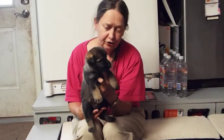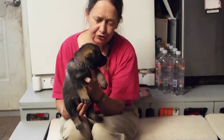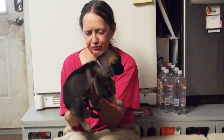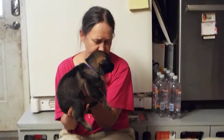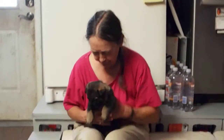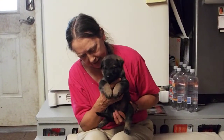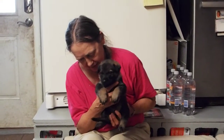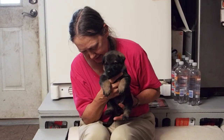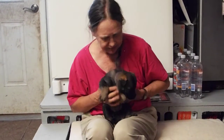Purple Collar Girl. Today is Friday, June the 19th. And as you can see, she's quite the big little girl. And she's looking around saying, "What's happening? I am just too cute. And I'm even sort of wagging my tail. I kind of like when Grandma holds me. I kind of like when Grandma gives me tummy rubs."